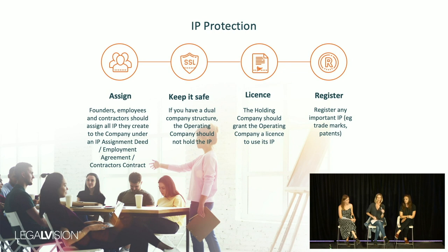So that's obviously going to involve an intercompany IP document, because your employees are going to be assigning it to the operating company, because that's where the employment agreement is, and then you need the subsidiary company, the operating company, to assign it up to the holding company. But then the holding company needs to grant a license to the operating company to use that IP. So generally what you have is an intercompany IP assignment and license agreement, under which the operating company assigns the IP up to the holding company, and the holding company licenses it back down to the operating company. So just keep that in mind if you do go with the dual company structure.